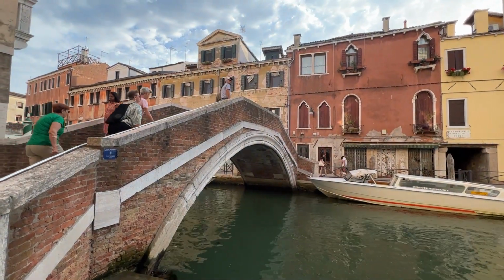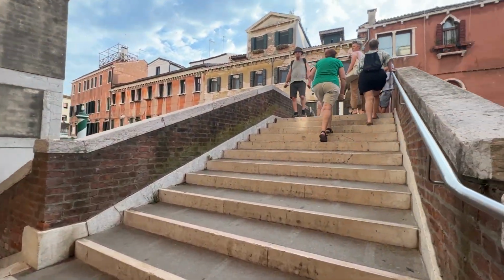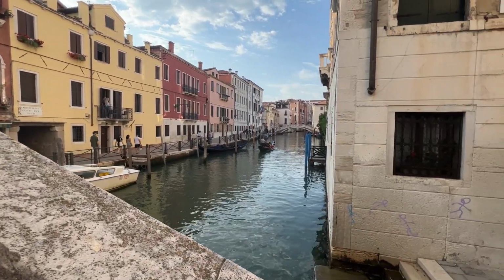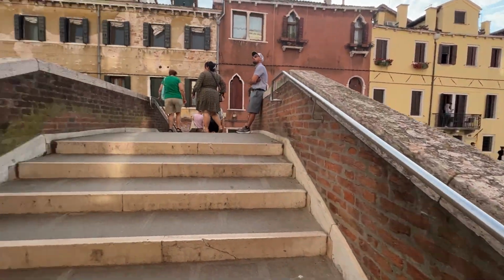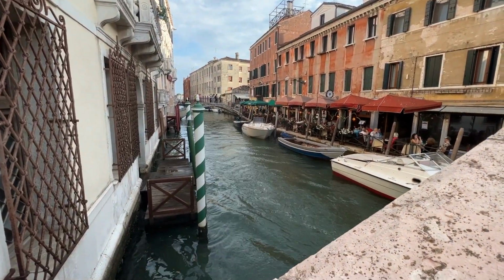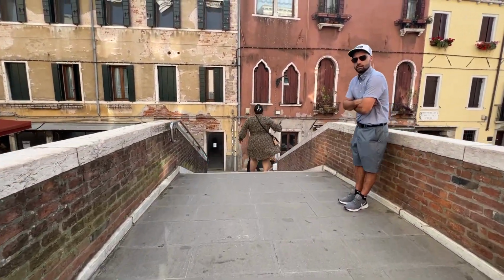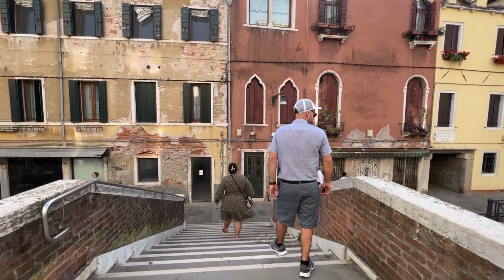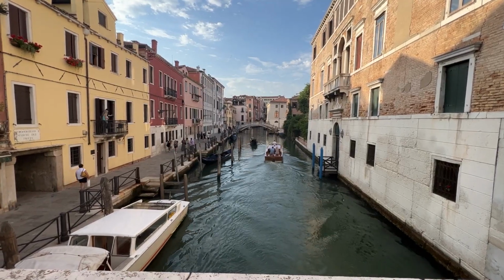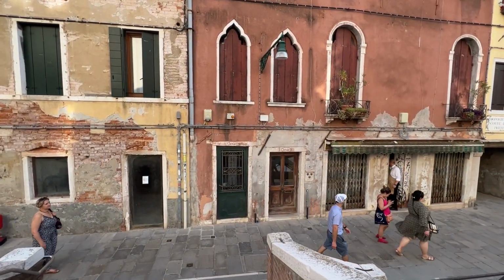Oh, my goodness. Okay, here's our steps. Oh my gosh. Oh, look at the restaurants. Oh my goodness. Oh, I haven't even gone this way yet. Aside from the entire boat ride over here from the airport, I haven't explored outside of my immediate surrounding neighborhood. So this is venturing out across another bridge.